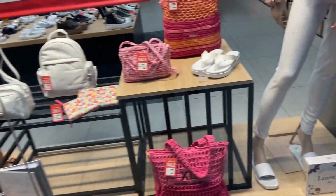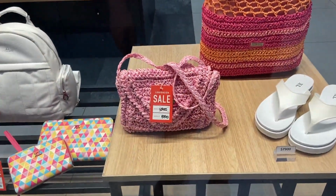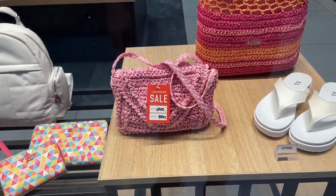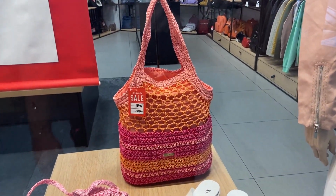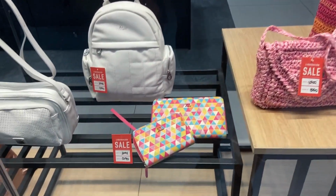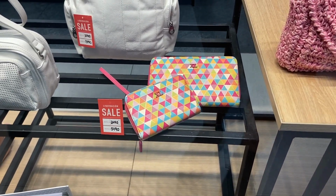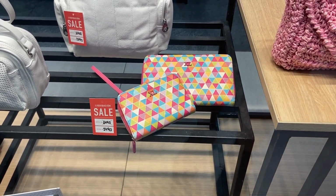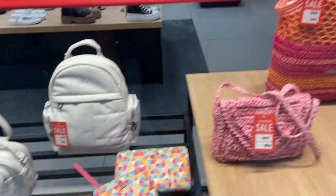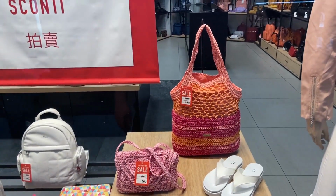If you look here, a little bitty clutch bag is almost 9,000 pesos. That's 45 US dollars. Here's another bag here for 11,000 pesos. That's about 60 US dollars. And down here you have a little Coach bag that could sell at Walmart for $10. It is $26 here in Argentina. Just a sample of the hyperinflation of this nation. And there's more to come as I go through this mall.